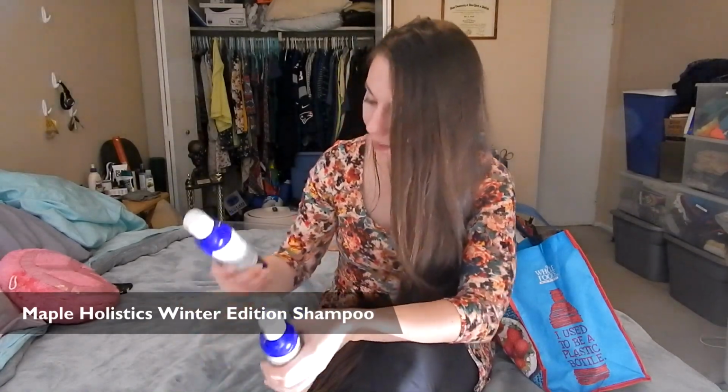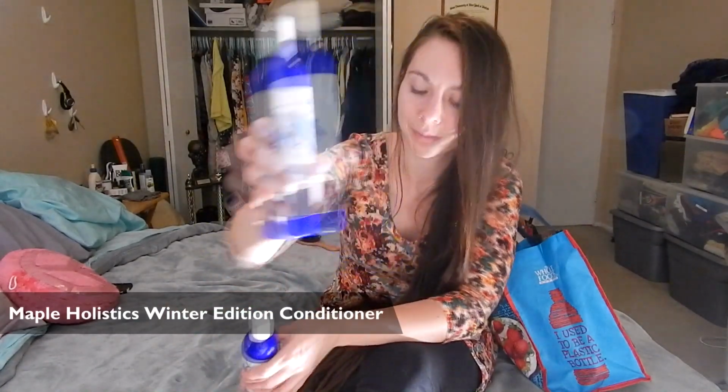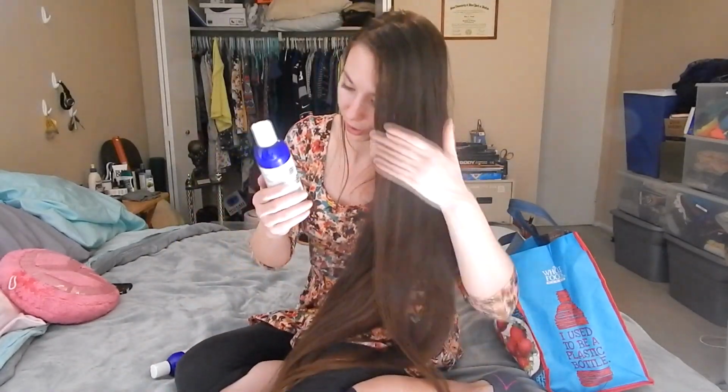So I just got a new shampoo and conditioner, and it's by Maple Holistics. So here is the shampoo, and it's also a limited edition, and then here is the conditioner. So I really like this. It's very hydrating and moisturizing for the winter.